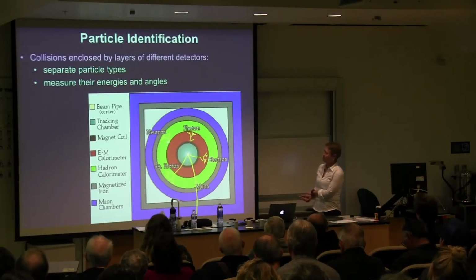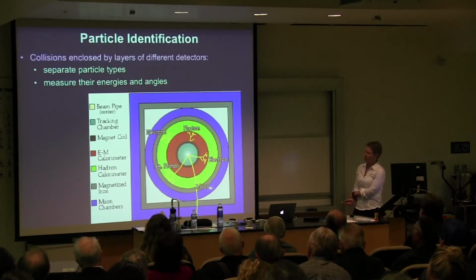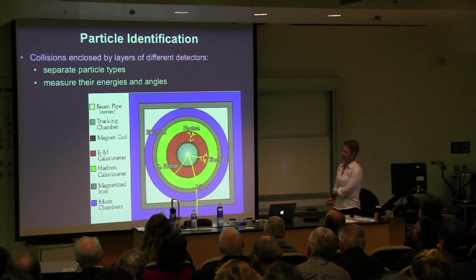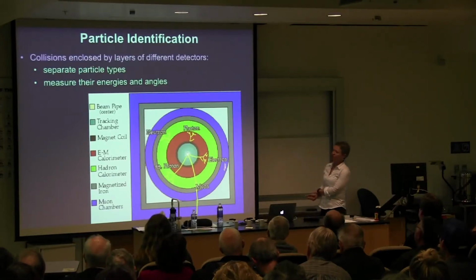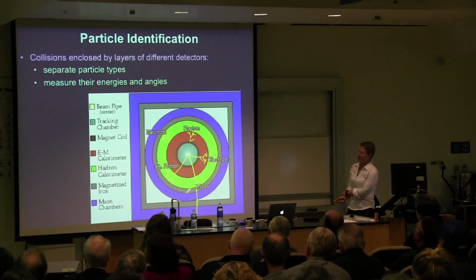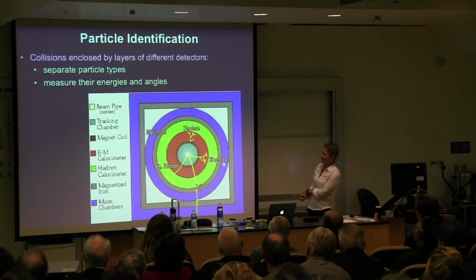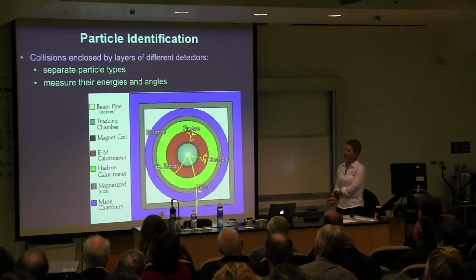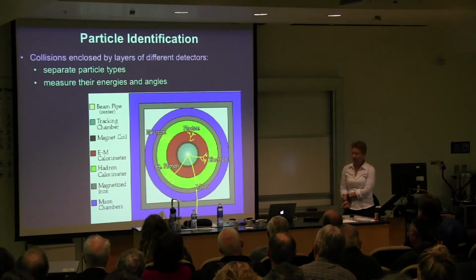Then we have another calorimeter, a hadronic calorimeter, which detects protons and neutrons. And then we also have the blue thing, which is ultimately again a tracking detector, but it detects the only particles that do not get stopped by these calorimeters and leave a trace in this blue chamber, so-called muons. That's the second generation lepton. It's slightly heavier than the electron. So whenever we see a signal in the blue detector, we know that this must have been a muon.